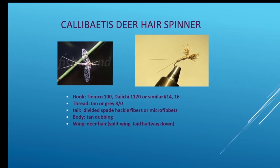The other thing that's interesting to me is most of you have seen spinner patterns. You know, a rusty spinner is an example. And they are tied with the wing flat the way this natural looks in the picture. The fish will really not take a Calabadis dun tied that way. What we need to do is tie it so it looks like the picture of the fly you have there with the wing halfway down. One of the things that does is it lets the body float a little bit lower in the water. And for some reason, they will take that deer hair spinner with the half down wing when they will not take a spinner that's laying absolutely flat on the water.